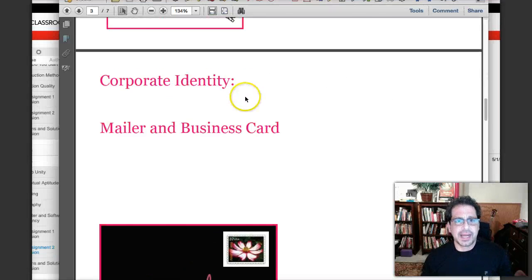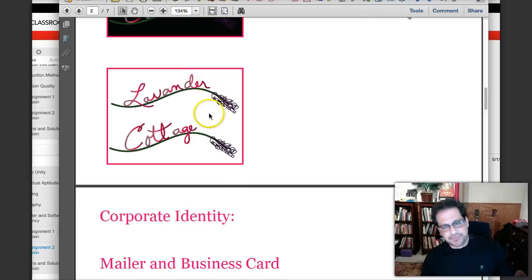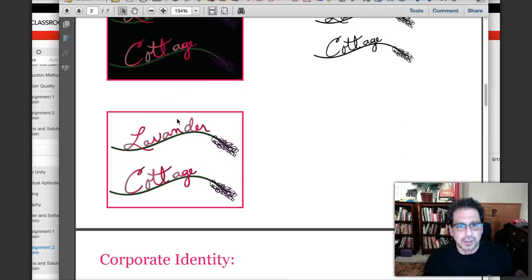Okay, so then you have the color version, and I think it would have been just as easy to select a script typeface and to type on a path. And I really love the hand developed look. I do. I love it. I'm a big fan of that. I just don't think that this is showing complete control.